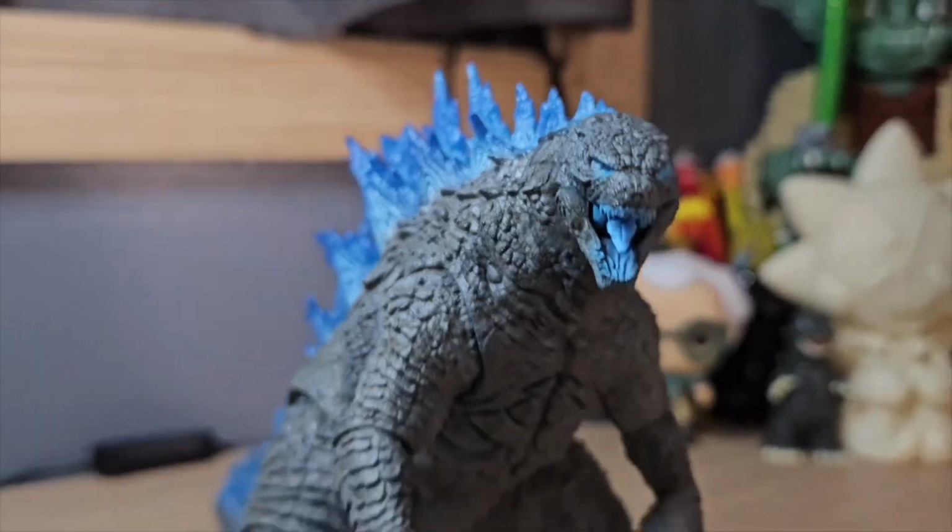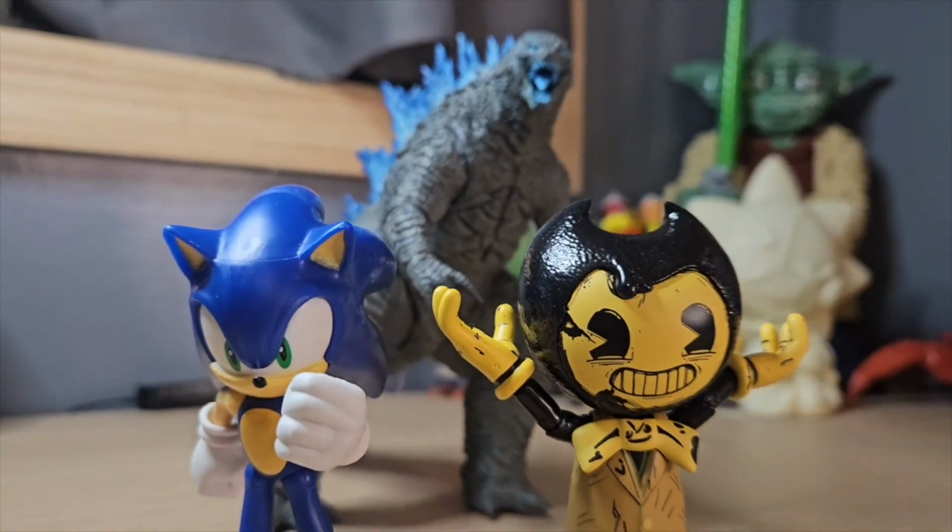So as a whole, is this the best Jakks Pacific has to offer? Yes and no. I think the Bendy figure that I got from the Bendy line that I did a video on already, you should check that out, is a way better figure than the Sonic figure. However, this is close after. It's really good.